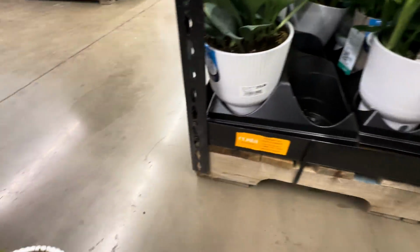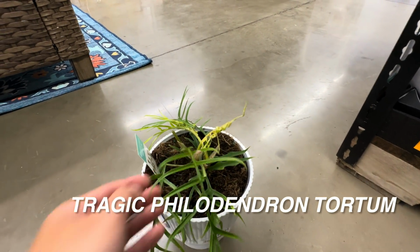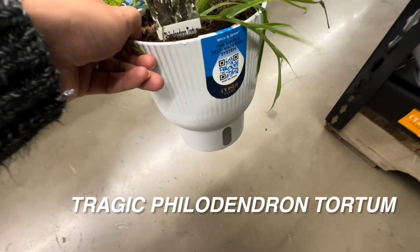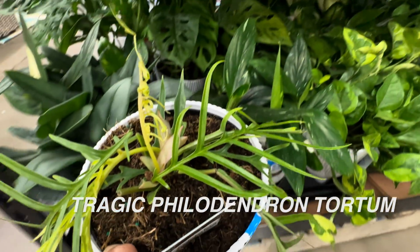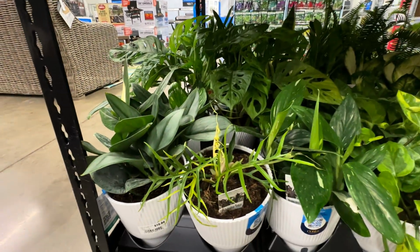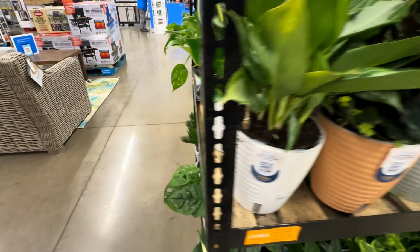And oh my gosh. Oh, that's so sad. This is the Philodendron tortum that I was looking for. Oh my gosh, that is so sad. What a waste of a beautiful Philodendron. I cannot believe that. And this one is also for 1997. I'm super shocked. So I don't know if there's any more Philodendron tortums here.